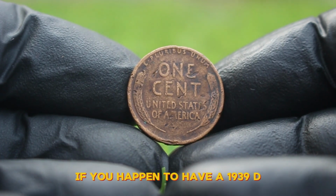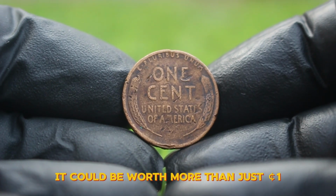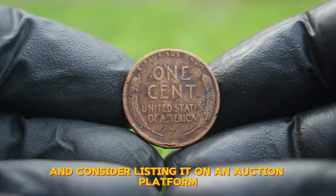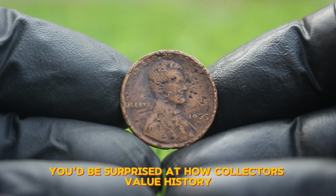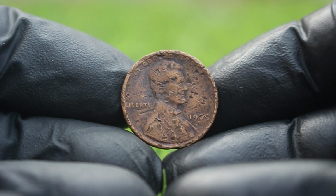If you happen to have a 1939 D wheat penny, even in damaged condition, it could be worth more than just a cent. Check its condition and consider listing it on an auction platform to see if there's interest. You'd be surprised at how collectors value history, even if it's been a little rough around the edges.